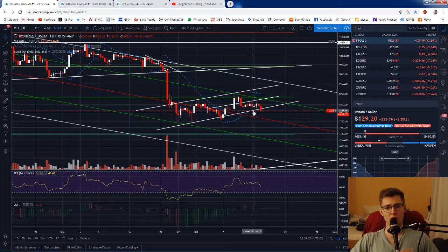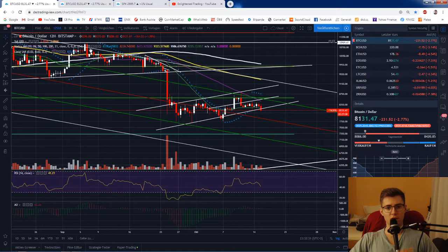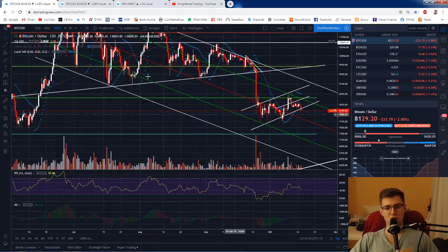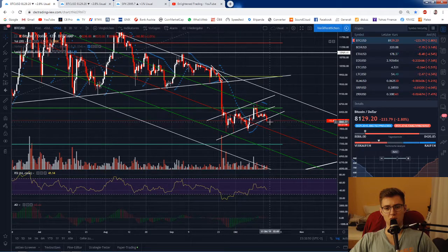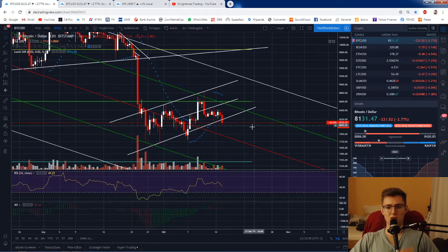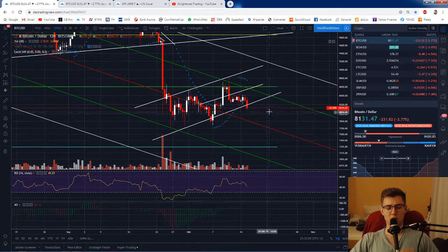So on the 12 hour, what I wanted to say is, if I activate the vortexes, then we get a perfect rejection of the 12 hour 50 EMA, and I'll just deactivate it because it does get a little cluttered. So yeah, you can see how price worked around this pitchfork. I don't know how important this break now will be. We will see what happens tomorrow. This will be rather important.